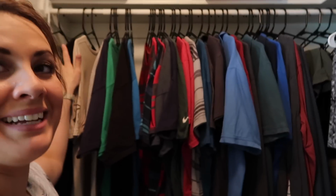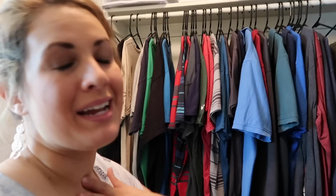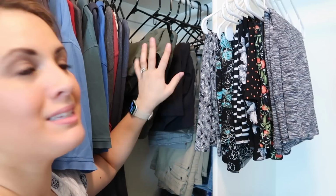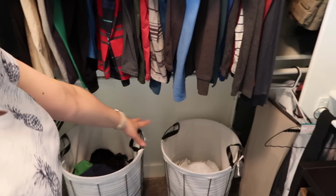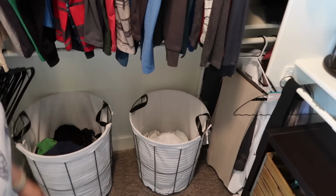Anyway, I went ahead and went through a lot of Kyle's clothes. I feel okay doing it because I know what he wears. I know what I wash. And I also brought all of his pants up here so that we only have his church clothes down here. And then down here we were actually able to use this space to put our whites and our colors, like our dirty clothes.